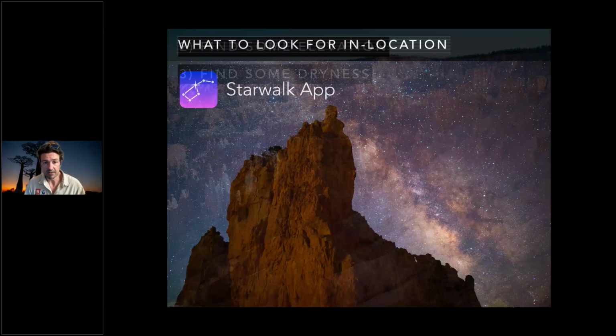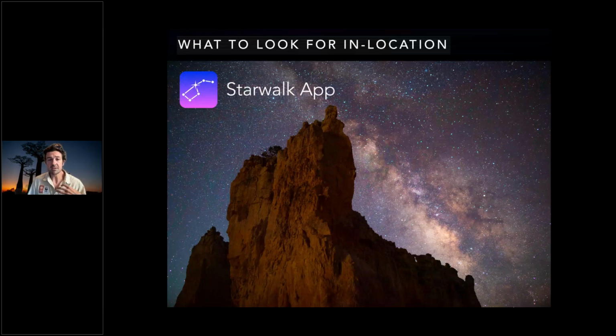Another thing to look for in location. Again, I personally think that the Milky Way is really one of the most magnificent parts of night sky photography. You can certainly convince me otherwise, and I've seen lots of beautiful photos that don't have the Milky Way, but let's just kind of start there. Is using some sort of app on your phone. So like I mentioned, the phone is really useful for lots of different things when photographing the night sky. The Star Walk app is one that I particularly like.